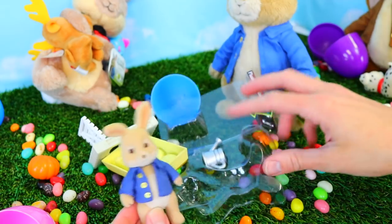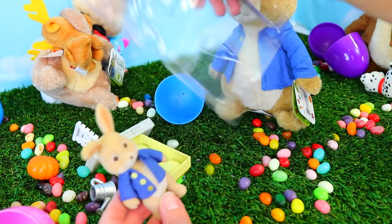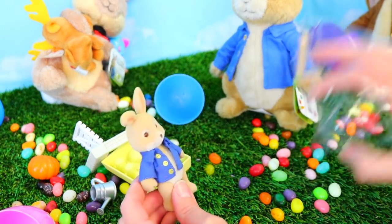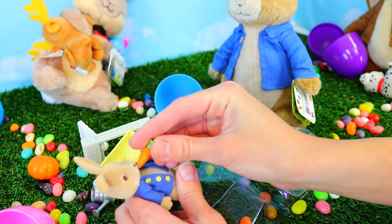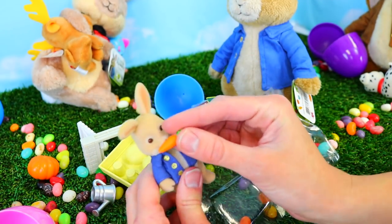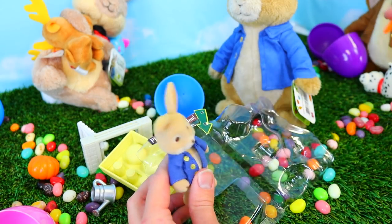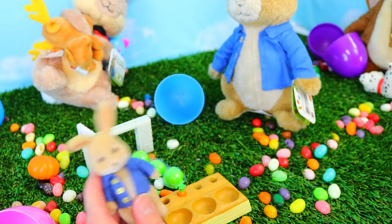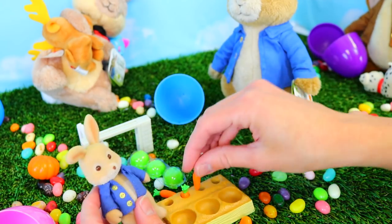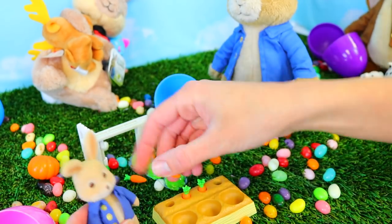Okay, so here's our Peter Rabbit figurine. Let's get rid of... Oh, wait a minute. We can't forget the carrot here. There we go. Very good. Very carroty. It's like if only they made carrot-flavored jelly beans, huh? Okay, so let's see. We have our carrots for the garden.